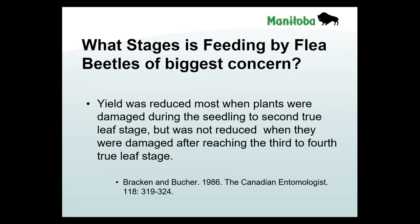But once you got 3 to 4 true leaves on the plants, the plants generally can compensate for remaining flea beetle damage. The study that's going on at the University of Manitoba, it's actually an economic threshold study, but their preliminary results tend to back this up, that once you get 3 to 4 true leaves on the plant, usually the plants are good to go. The challenge is getting there. So that's what we're dealing with right now, because it's been so dry, just getting the plants to that stage.